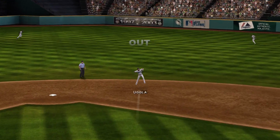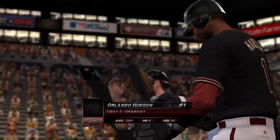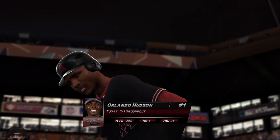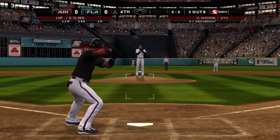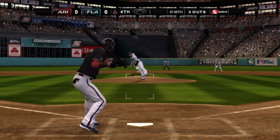Swing and a line drive. He's got it. What a play. Man, he didn't have to move too much to get that one. That's a good thing, but that one was just drilled at him. Yeah, it was an atom ball. I think it caught the infielder more than he caught it. Fouled off.